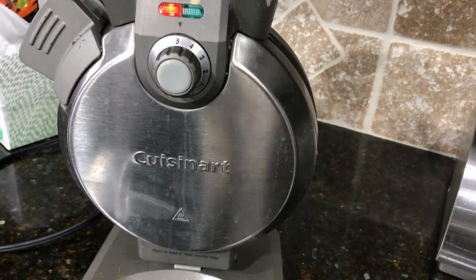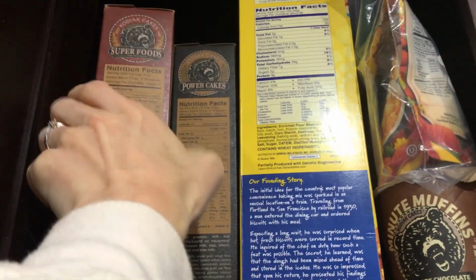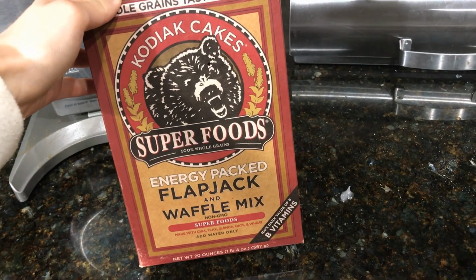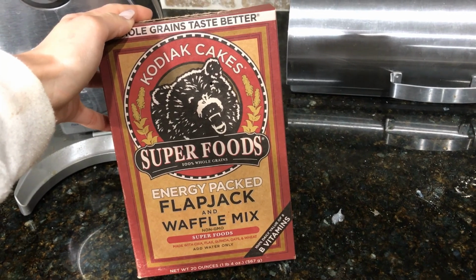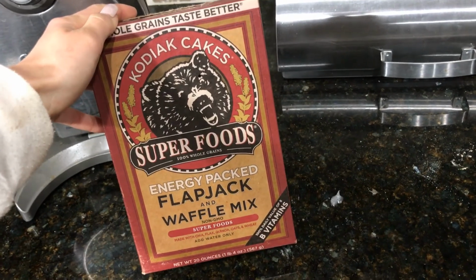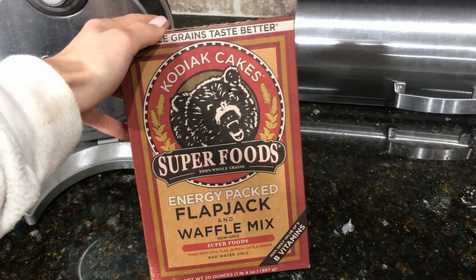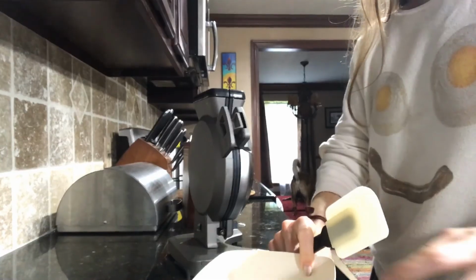I've got my vertical waffle iron heating up, and I'm going to have some Kodiak Cakes Superfoods. Always a little hesitant about this because there's so much packed in here, but it's actually quite delicious. It just tastes like a normal waffle. It's got chia seeds, flax seeds, quinoa, oats, and wheat. All you have to do is add water, but a lot of times I will add either an egg white in some water or a whole egg in some water or Premier Protein shakes or milk or a little bit of oil, depending on what I'm feeling for the day and what my macros are and how I want to utilize macros in my budget.